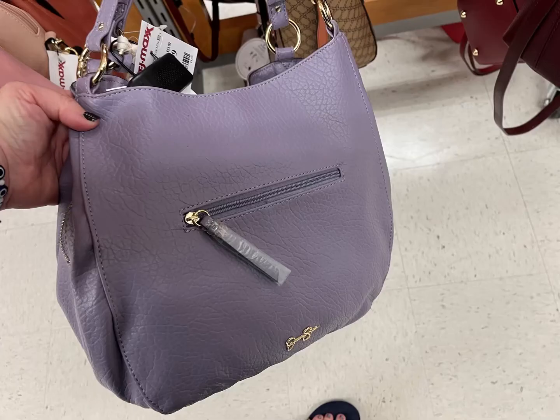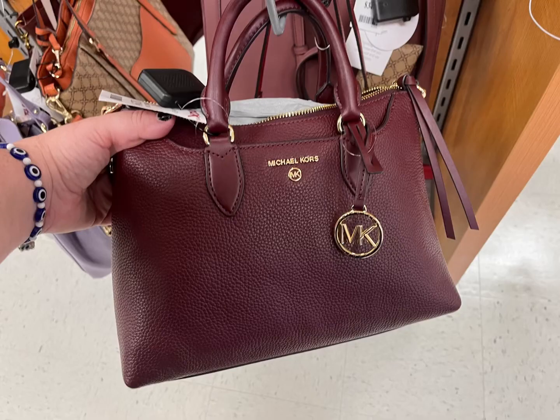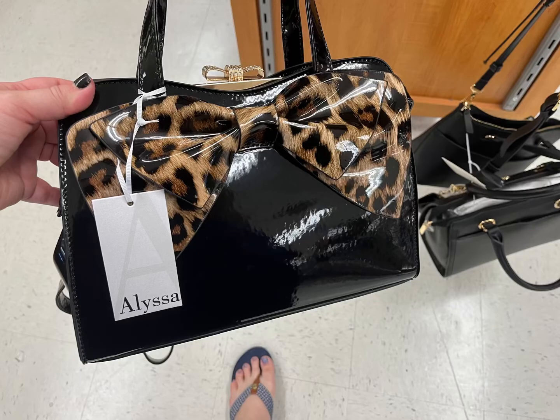I did take a picture of this one at my last video, so you have seen that one before. This right here is Jessica Simpson. I really love this lavender color. It's so pretty. Another Michael Kors purse. I promise, they had a lot of purses, but the Michael Kors were so fully stocked. So that made me happy.